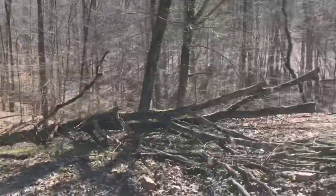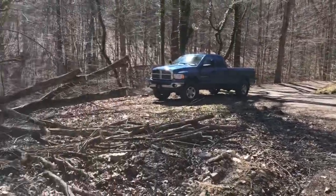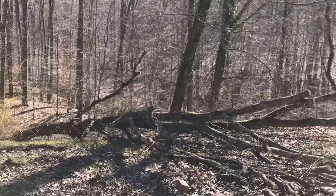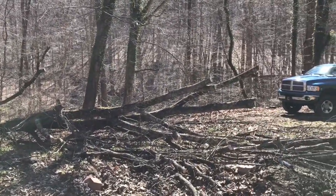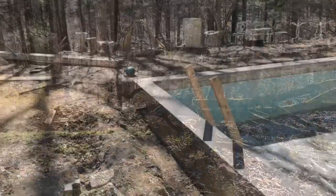So at any rate, looking a whole lot better. Now we can at least get vehicles through here and park and turn around down here. I'll save the rest of this job for another day. I'm going to head down to the pool now and get cracking on getting that new plumbing in place.